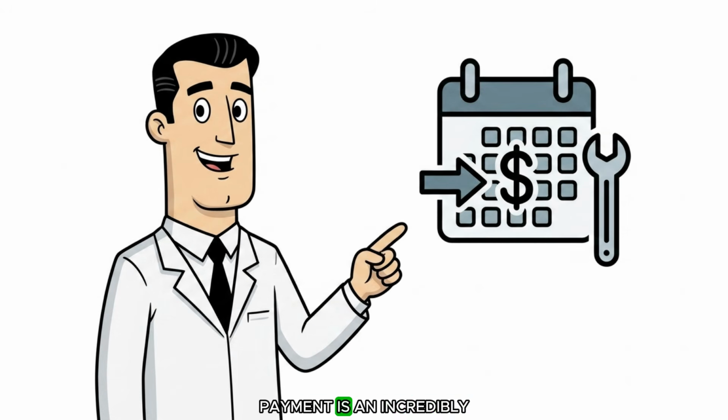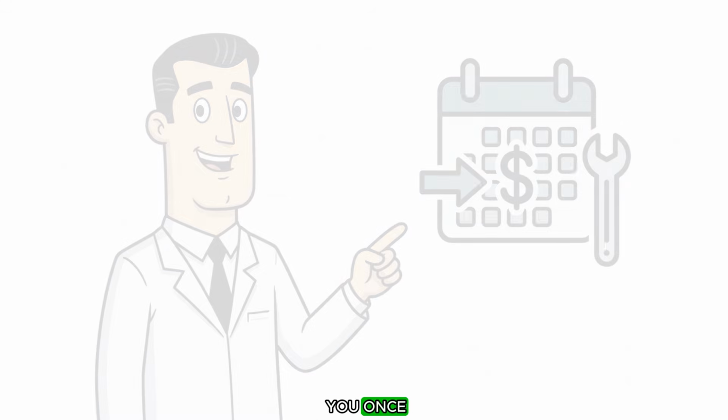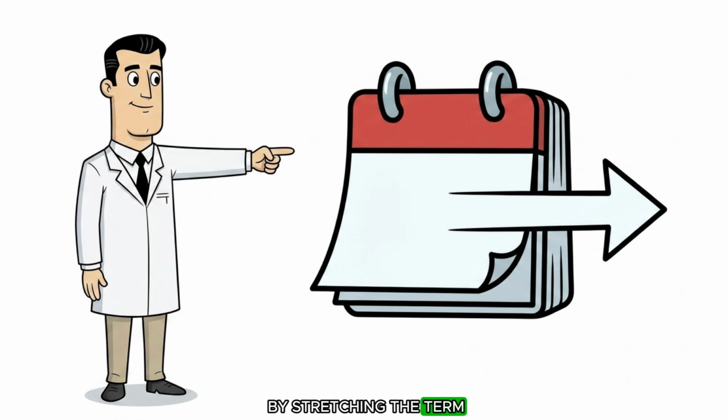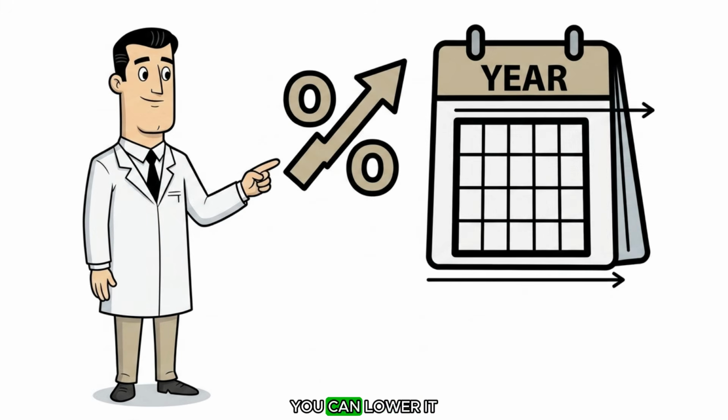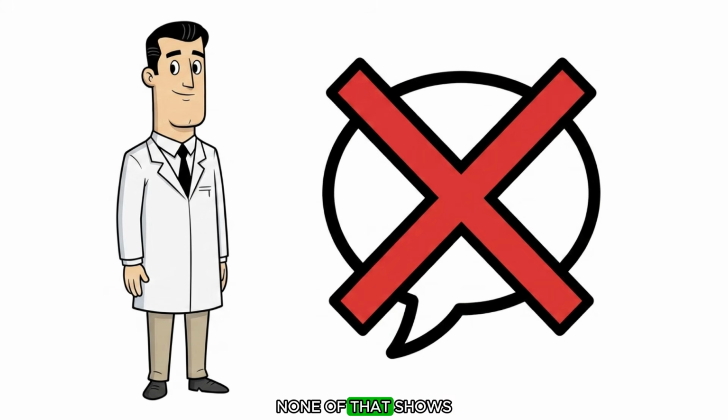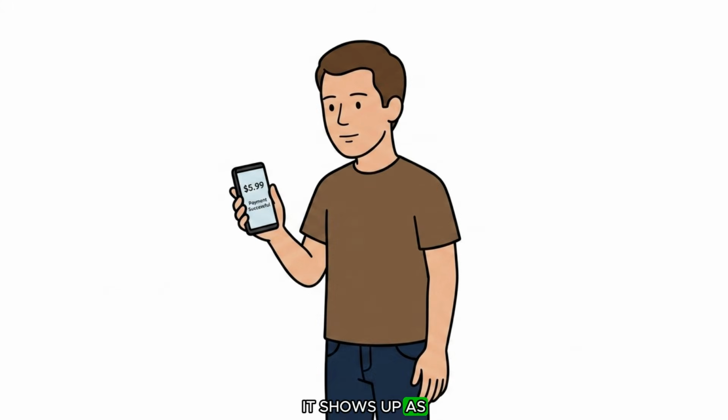The monthly payment is an incredibly easy number to manipulate without technically lying to you once. You can lower it by stretching the term. You can lower it by rolling in fees you never noticed. You can lower it by quietly raising the interest rate and adding a few more months to absorb the difference. None of that shows up as a lie. It shows up as a smaller number on a screen that you nod along to.